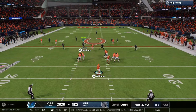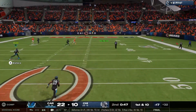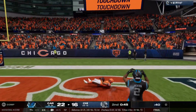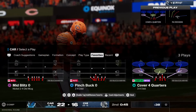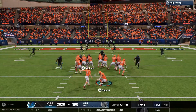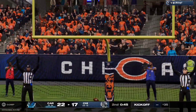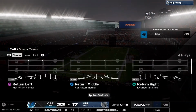To throw is Williams. Gonna look deep, looking for more. That's caught! And he will go all the way. DJ Moore. Touchdown, Bears. Santos, good on the extra point. And the Bears have cut the deficit to 5.